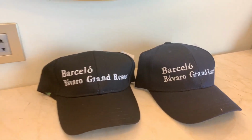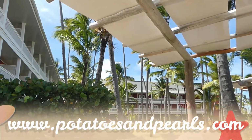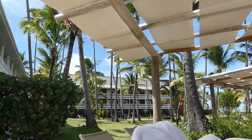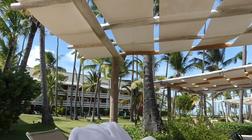These were just 2 free hats that they gave us for staying in the room. There's a bench where we put luggage, but you could also sit, and a TV. And that's it. I hope that I was able to give you a full room tour so you could see what it's like to stay in one of the suites at the resort.